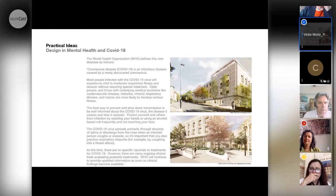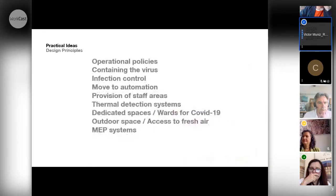So on this slide, I just want to highlight some key design principles that we were considering when we were asked to provide this report about how we can adapt the building to COVID-19. The first one is about operational policies. Obviously, design solutions will only be effective if they are supported by strong policies to establish mechanisms and actions for service users, staff, and visitors. So it is quite key to work together with the trust in terms of design and operational policies.